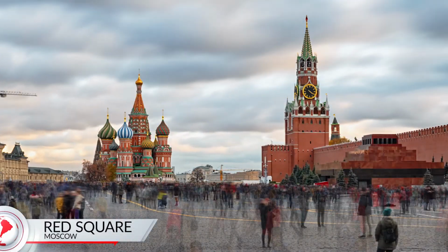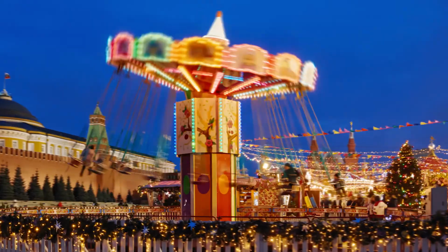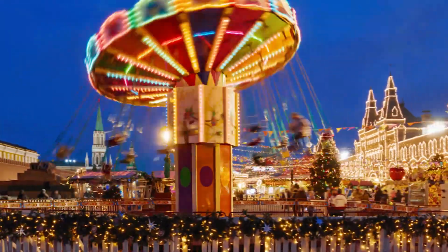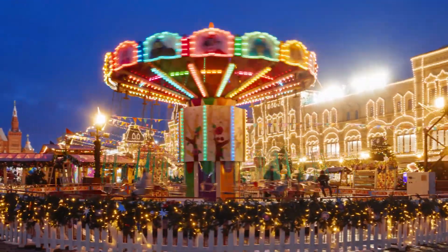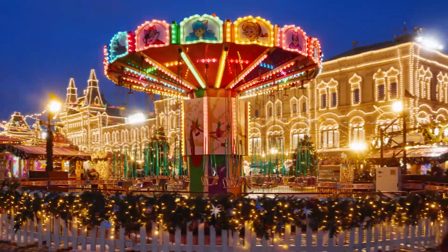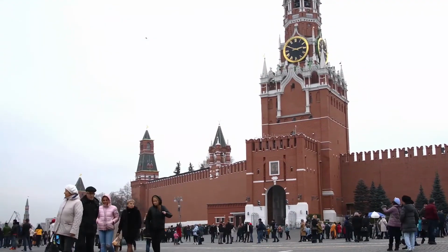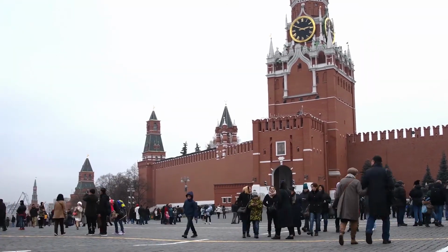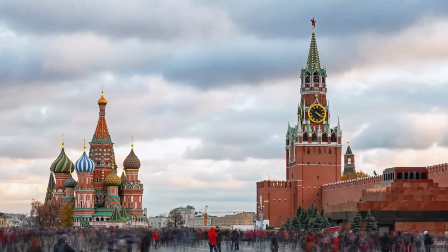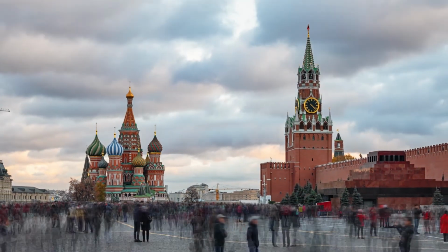Next up is the Red Square. The Red Square is a city square in Moscow, Russia, with buildings surrounding the square that are all significant. Nearby to the south is the elaborate, brightly domed St. Basil's Cathedral and the palaces and cathedrals of the Kremlin, Lenin's Mausoleum. On the eastern side of the square is the Gum department store, and next to it, the restored Kazan Cathedral. This popular tourist attraction should be at the top of your list during your visit here in Moscow.